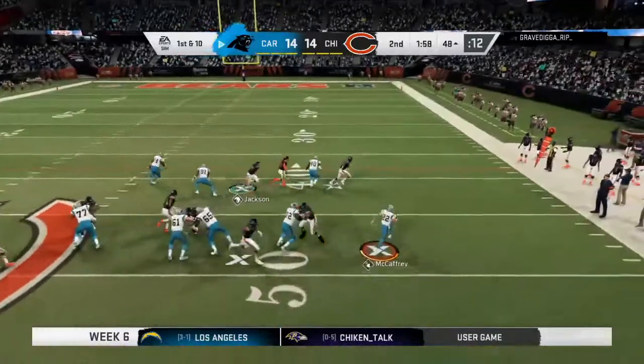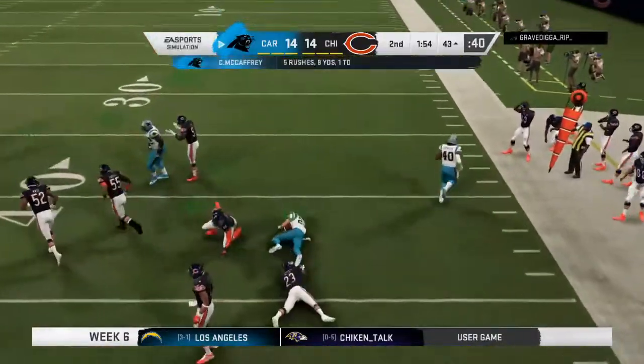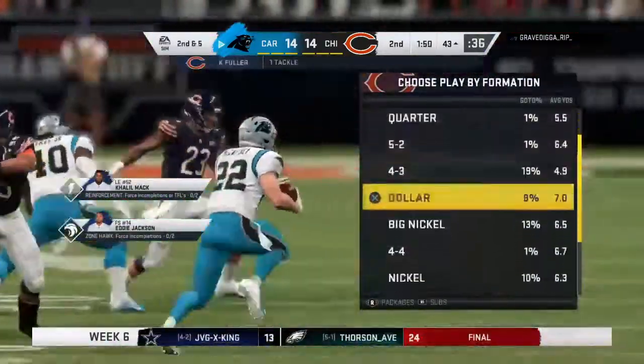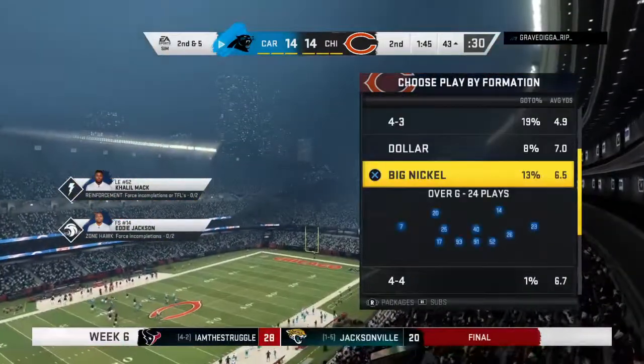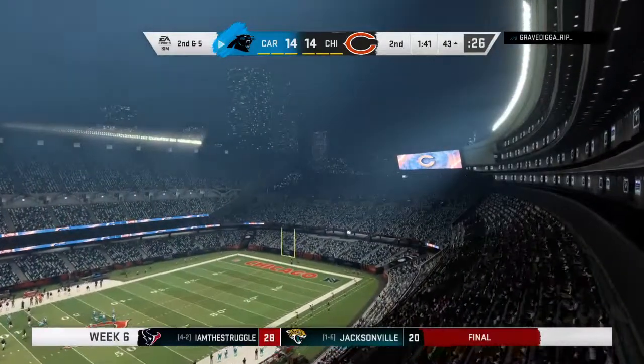On first down, this is McCaffrey. 5 yards on the carry. Good pickup on first down. Despite the blitz, they're still able to pick up a nice solid gain. The disadvantage of blitzing often alters the normal spacing and run fits and leaves creases like they were able to exploit right there.